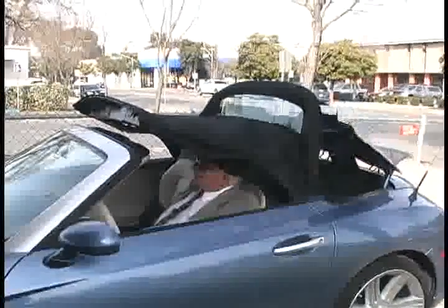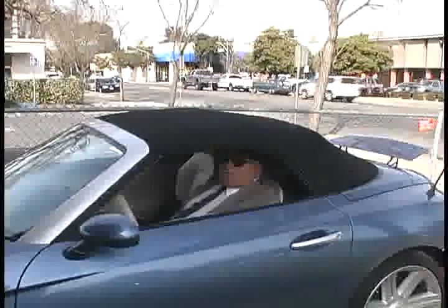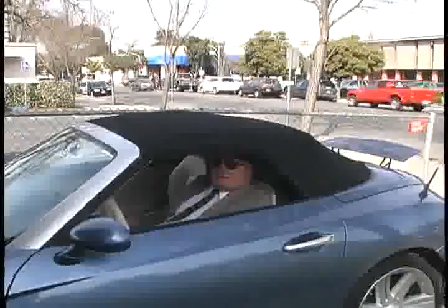But after it completely cycles, you get a little bell there, and then you just reach up, pull this down, and it locks in, and that's all there is to it. So very minimal effort in putting the top up and down, which is really nice. And I think the soft top, I really like the looks of the soft top as compared to the coupe version of the Crossfire.